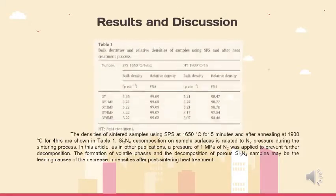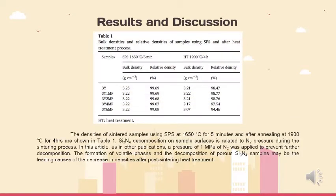Table 1 shows the densities of the sintered samples 3Y, 3Y1MF, and 3Y2MF, which were sintered using SPS at 1650 degrees Celsius for 5 minutes, which achieved a value of 99.6%. On the other hand, 3Y4MF and 3Y6MF were slightly lower compared to other samples due to an excessive magnesium fluoride content that causes the formation of silicon tetrafluoride to volatilize and thus lowering the density.